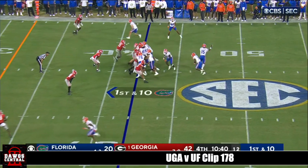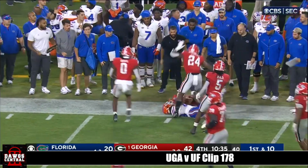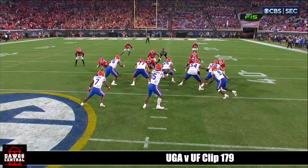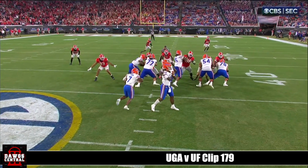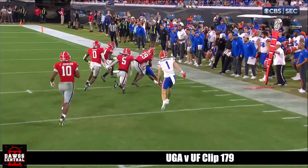Right. First down. Sidearm throw out, complete to Burke. Another first down for Florida. Good receivers to the outside. This is just an all-out quarterback. Misalignment by this Georgia defense.